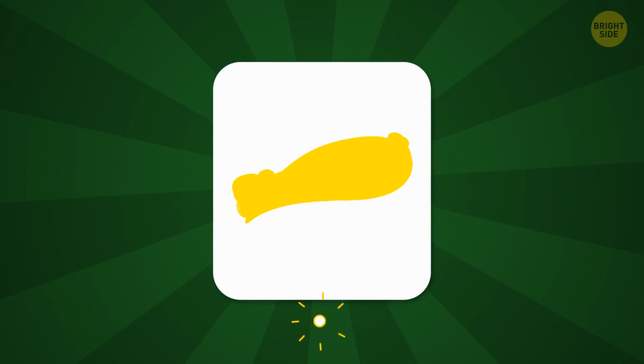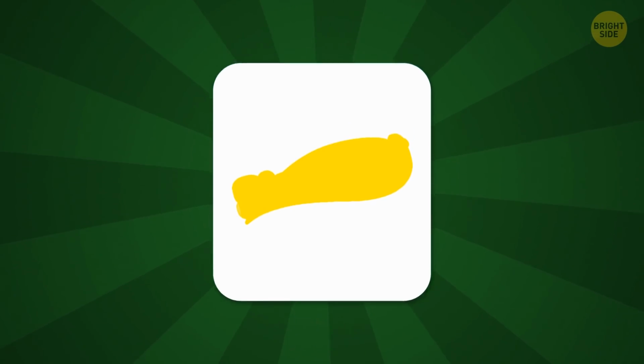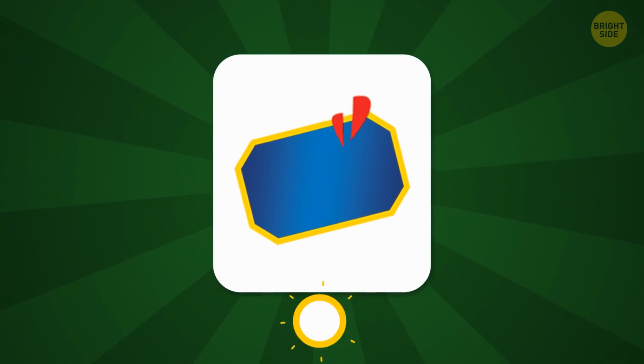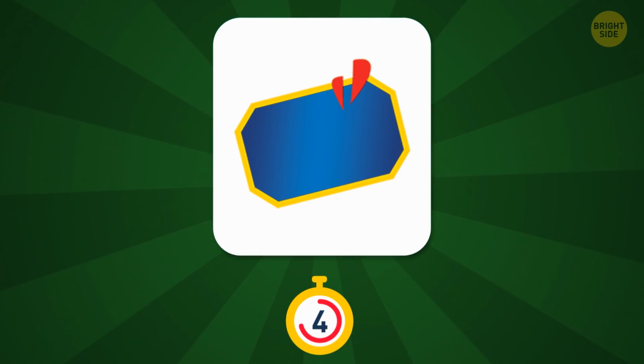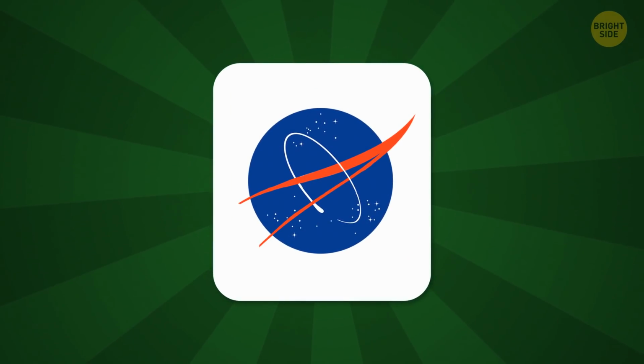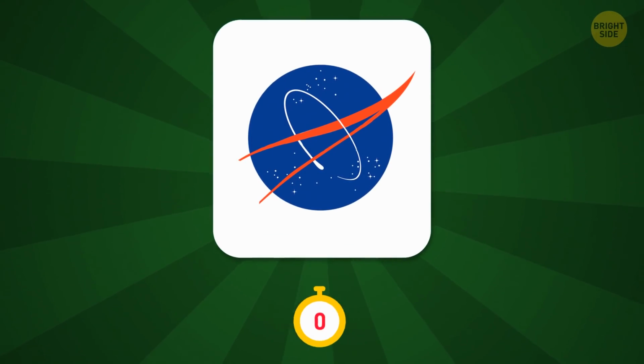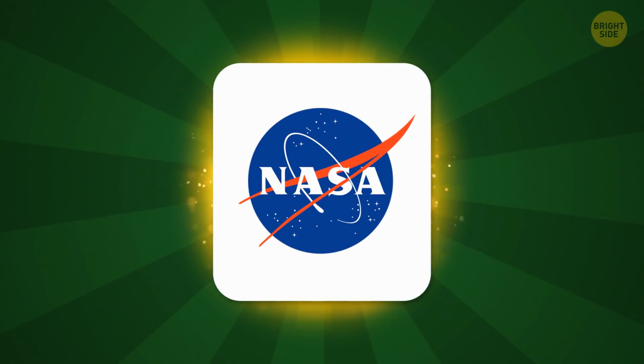Any associations? Starburst. Can you recognize this logo? That's right, it's Tuck. Take a look at this image. Any ideas? It's NASA. Good job!